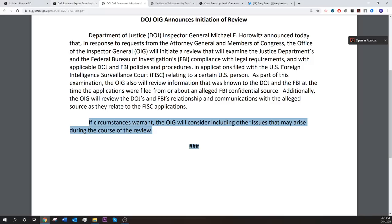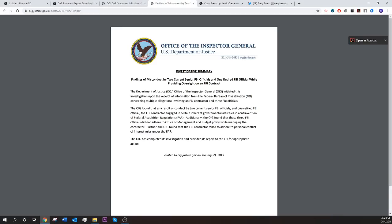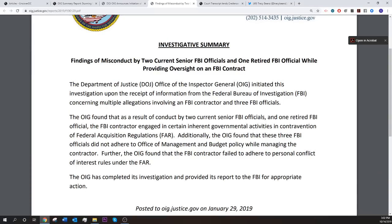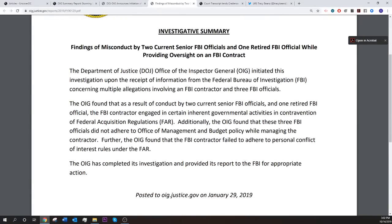Usually the last line says that this matter was referred to the DOJ for criminal prosecution, and the DOJ declined to prosecute, right? Well, we got a summary report, and I wrote a piece on this January 31st, 2019. This was what the summary report said, and I'm going to go over it again because I feel like it's super poignant in leading up to Friday, okay? This was released on January 29th, 2019. Confused the heck out of a whole lot of people. Very, very, very confusing report.